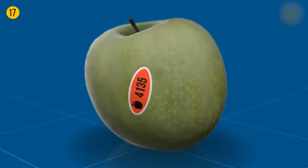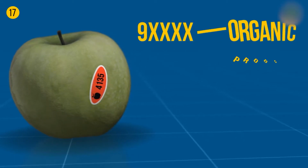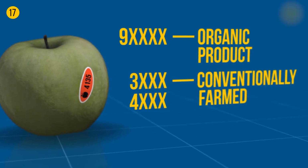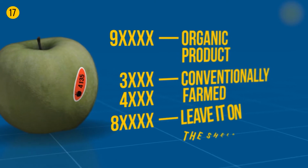Fruit stickers know everything about your apple's past. A 5-digit number where the first number is 9 is a good sign. It's an organic product. A 4-digit number starting with 3 or 4 means it was conventionally farmed. If the number starts with an 8 and there are 5 digits, it's best to leave it on the shelf.